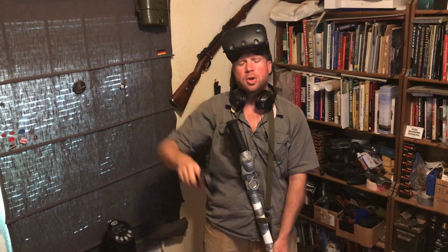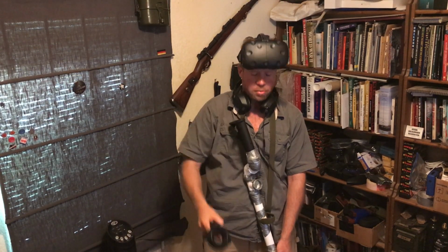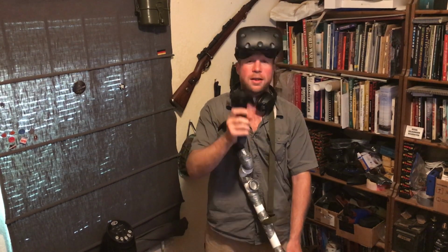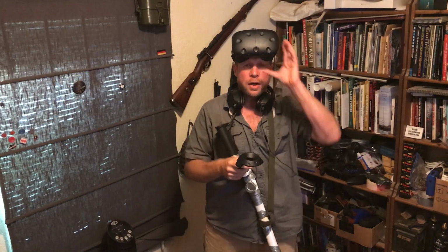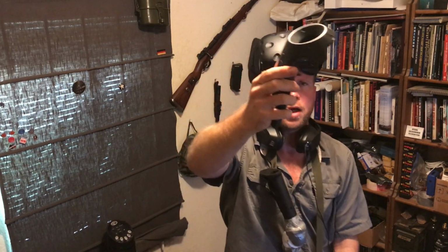So that's the technological part, and this is all attached to a very high-end computer to be able to run any of this at 90 frames per second per eye, so to give you stereoscopic vision. That said, let's go through what's important to the Onward experience. So these are the hand controllers. You're going to see me reference this in the combat footage.